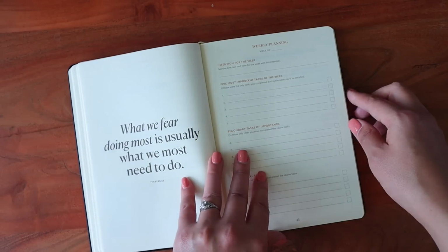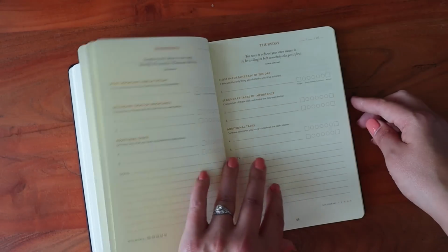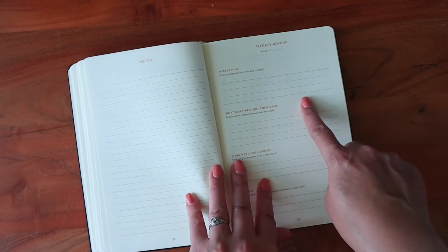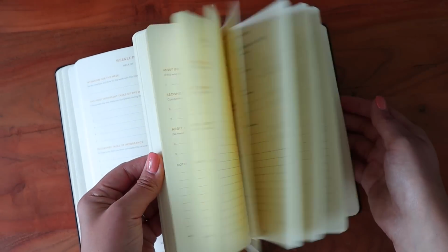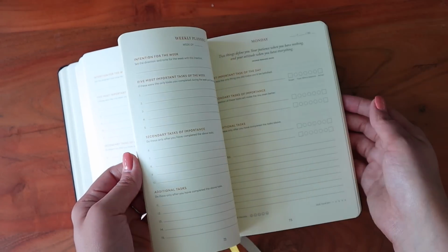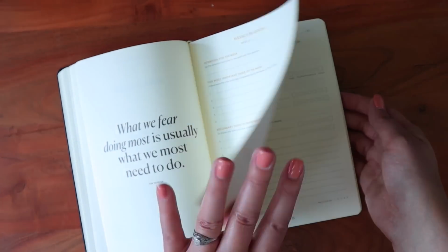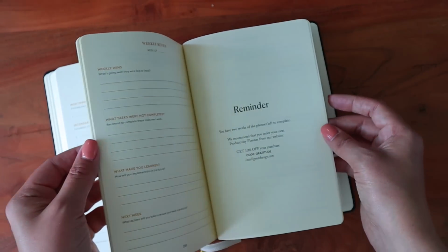And then you have a quote, and then you're into your next week. And then the whole thing just repeats with a notes page, a weekly review, weekly planning. And that one big quote right there at the beginning of the full planner is the only big quote that there is. So then you get through your whole 6 months worth of planning.